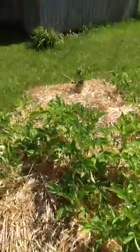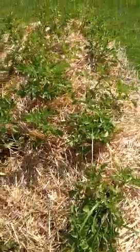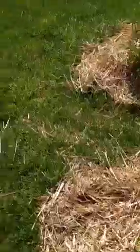So over here, we have a lilac. These are our potatoes, doing the lasagna method. It's a potato bed. There's two different ones, red potatoes and white potatoes. And I'd say this was the red potato bed, but to tell you the truth, I don't remember. So we'll see. I do know the straw is a spider haven.